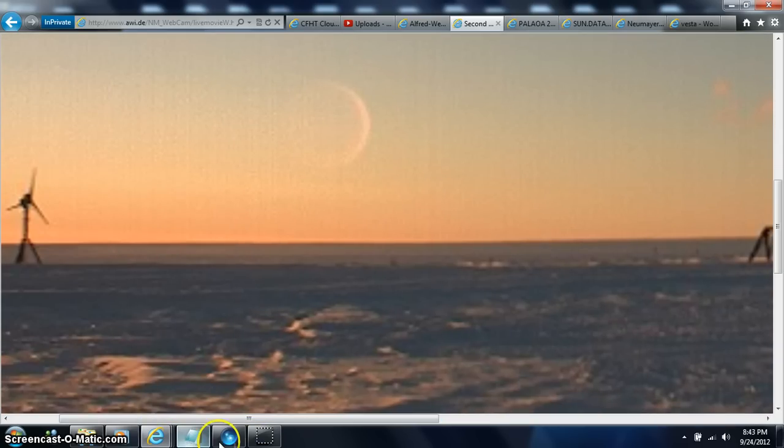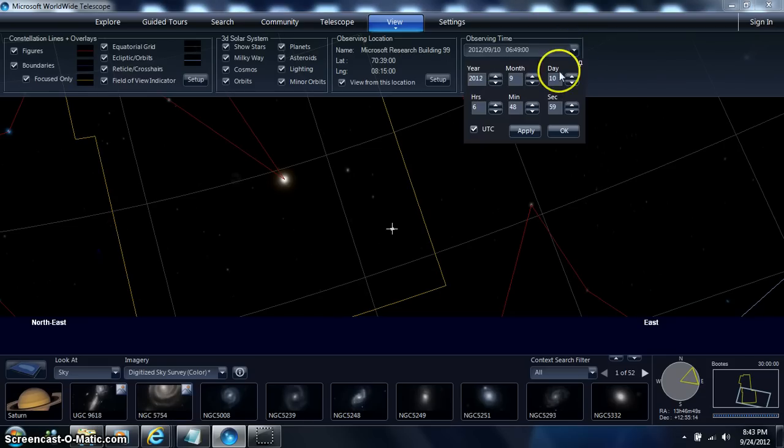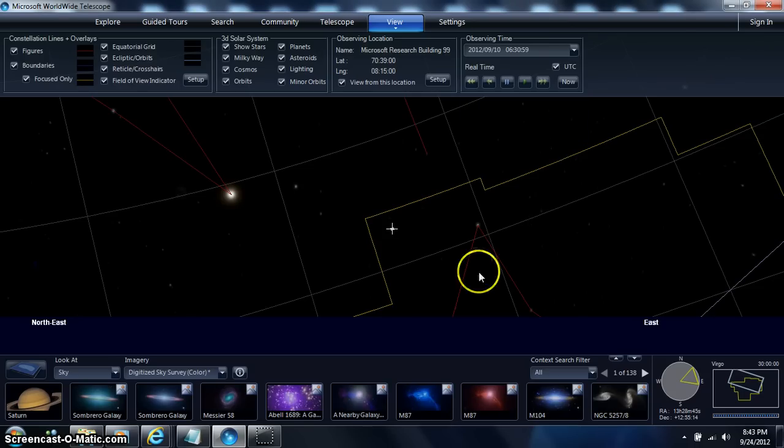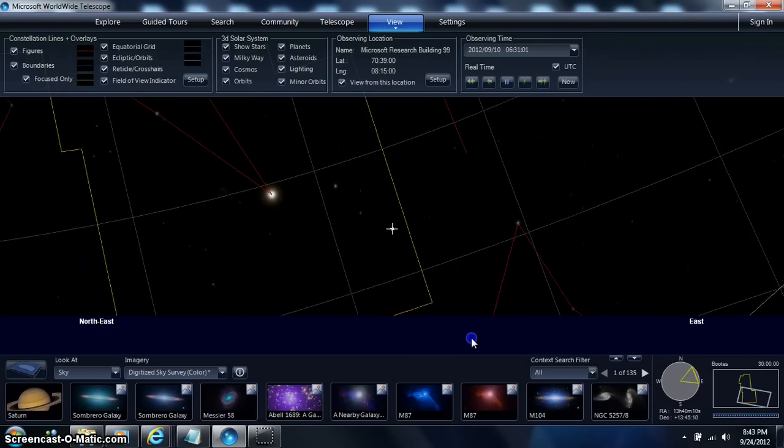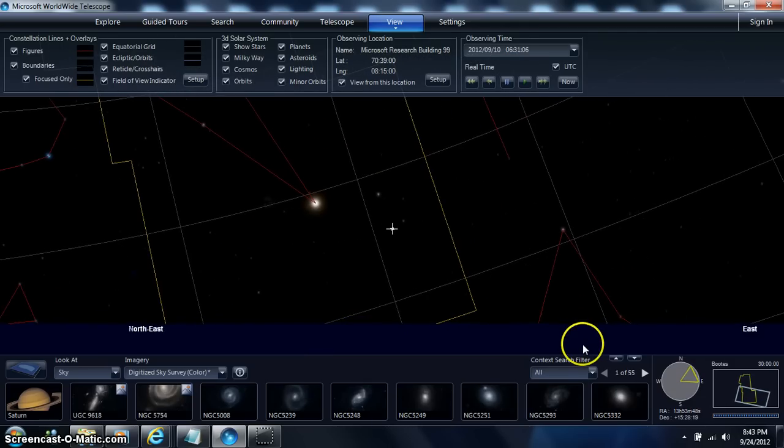Let me go back to worldwide, and you'll see that I got the right date, the month, and the time. The sky is a little different, but I can go back in there and change that right now and get the time back, the 6:30 or something like that I'm showing. I'll apply that, and then, okay. Like I say, it would be in the north. The sun is to the east, coming up.